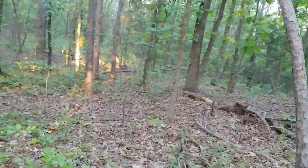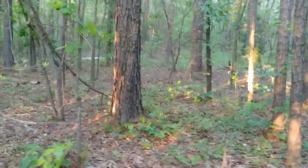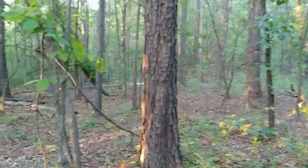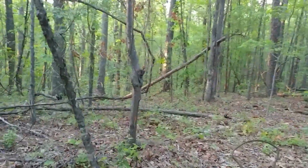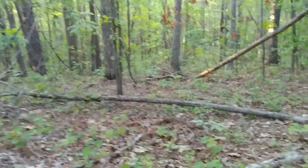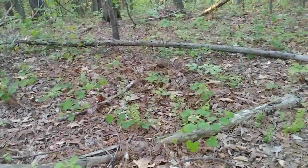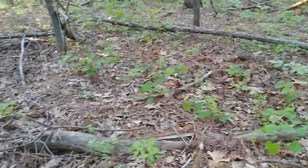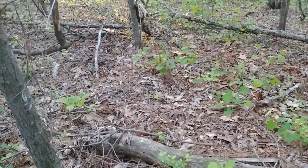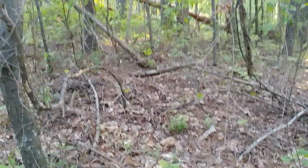Let's go over this way. It looks like they've been over here too. It's a real clear spot right here. Oh, and I have seen this before, how they border things with these big fallen trees and stuff. It's like they create little borders, almost like rooms, if you will. Look at that.